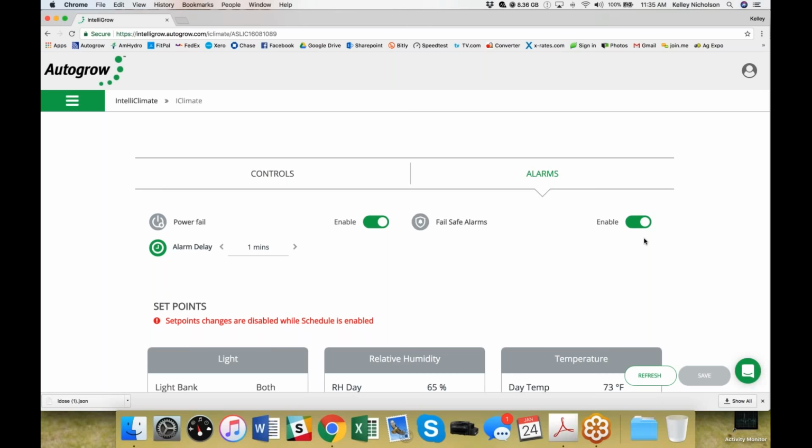If a fail safe has occurred, we're going to get a text or an email. And then we also have the alarm delay here. So we can change this. Let's just say 5 minutes. If anything goes outside of your set points for 5 minutes, you're going to get a text.